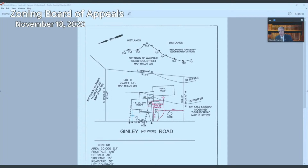the variance criteria. Has to be, as the board knows, one, owing to circumstances related to soil conditions, shape, or topography of the lot, but not affecting the general zoning district, which is the case here. The grade in the back of this lot drops off dramatically. Now, we don't have an elevation to show the board, but just behind that septic field, the grade really drops off substantially, almost straight down to wetlands and then out to the pond.